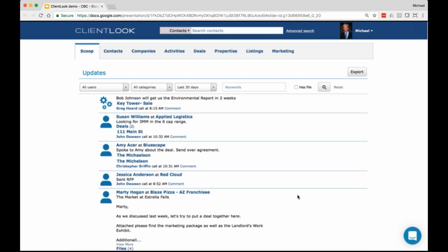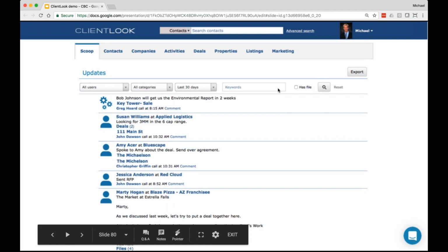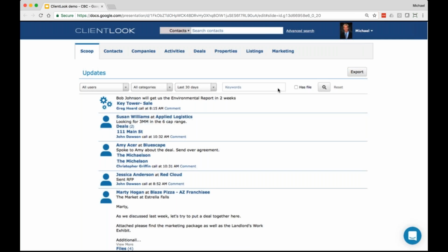One of the other really, really cool things about Scoop is that it's searchable. So think about what you're putting together here. ClientLook is going to start to aggregate every activity, every update that you've added, every email, every file in one repository. So now I can come up here and I can say, somebody at one point in the last couple of years mentioned to me that they wanted sewer permits. And I know I either logged it or I had it in an email. I don't recall. But if you come up here and type sewer permits and keywords, it will rifle through everything that you've done and find those opportunities.